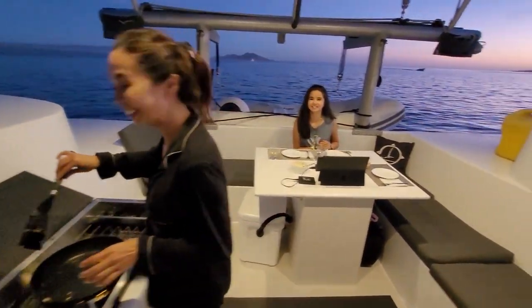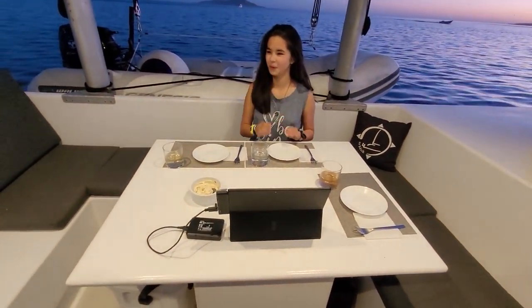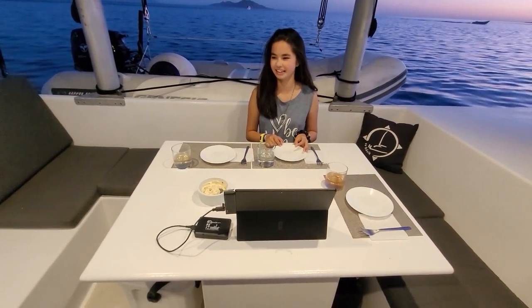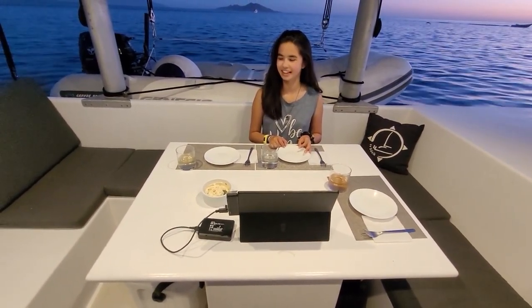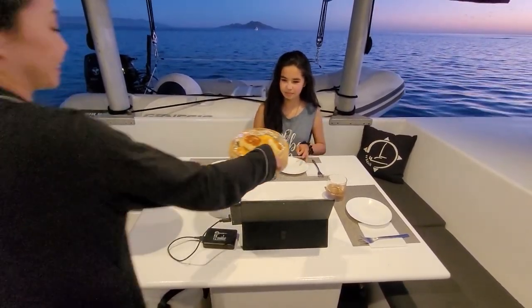It's comfortable. We're doing dinner and a movie out here in the cockpit. Yep. Are you excited? I'm very excited. It's gonna be delicious. What's not to be excited about? She loves food. And tartar sauce. Yeah.